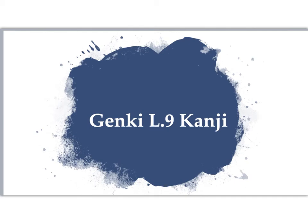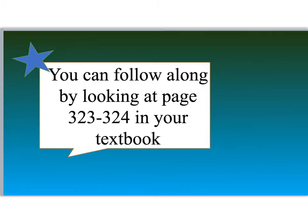Ohayou gozaimasu. Today we're studying Genki L.9 Kanji. And you can follow along in the textbook, pages 323 to 324.